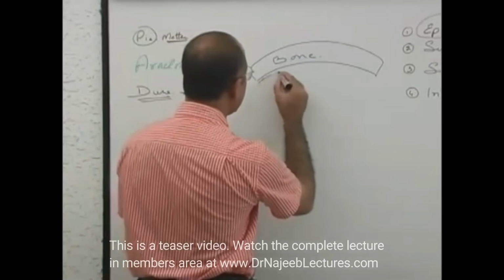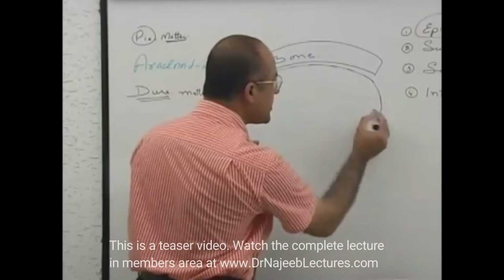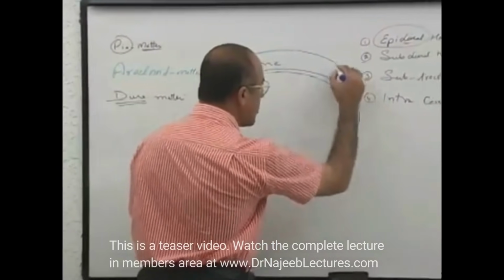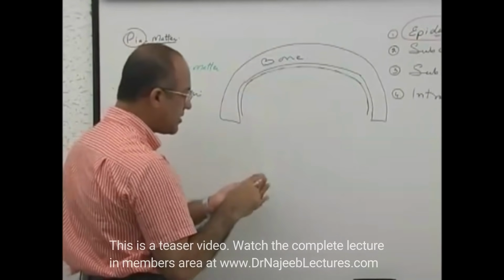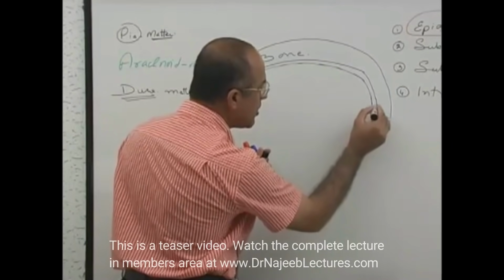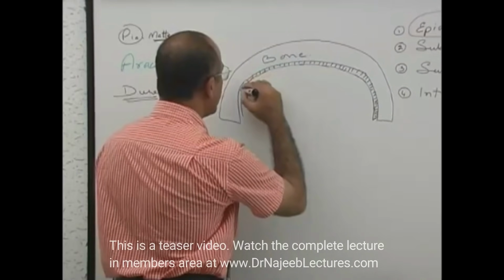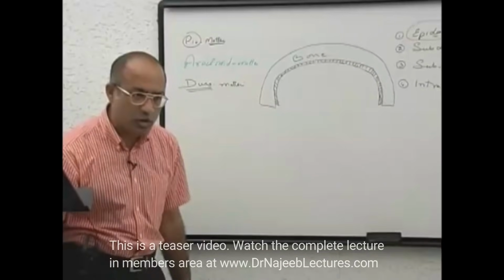And here is your, what is this? Dura mater. Right? Dura mater basically has two layers. When we talk about it in relation to the skull, dura mater has two layers. One layer is very much attached with the bone. This is the layer of the dura mater which is very much sticky with the bone. And this layer which is sticking with the bone is called the periosteal layer of the dura mater.